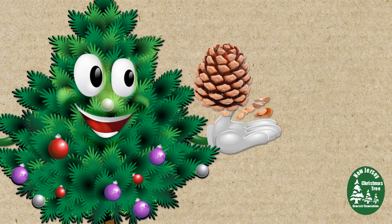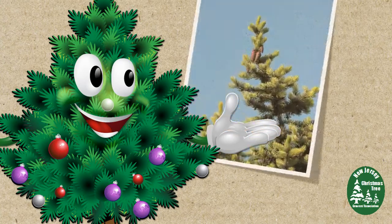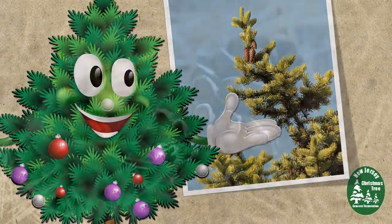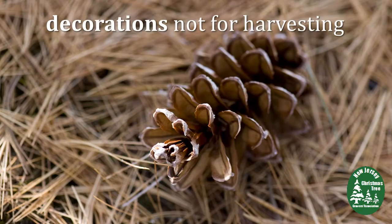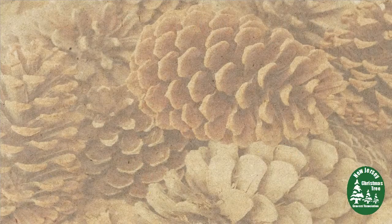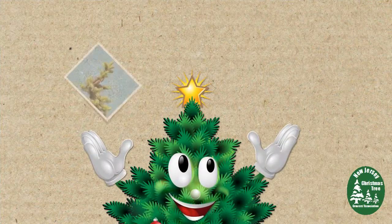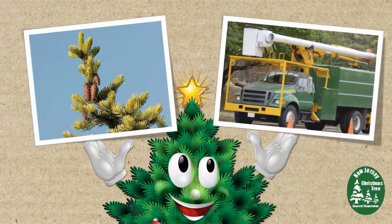I was harvested from a cone, one of the tippy top cones attached to the tippy top of a Douglas fir Christmas tree. See, the cones on the ground are great for making Christmas ornaments. Just add a little glue and glitter, but they're not good for harvesting seeds. That's because the cones on the ground have dried out and opened. Take my seed, for instance. It's from the highest cones, and they're harvested using these big machines called bucket trucks.